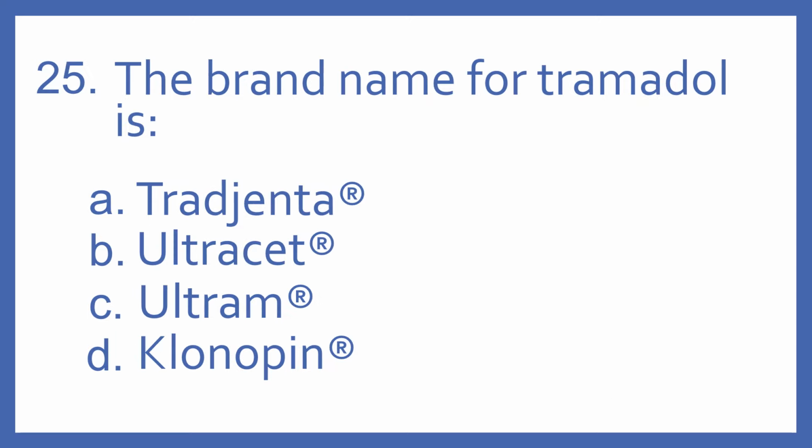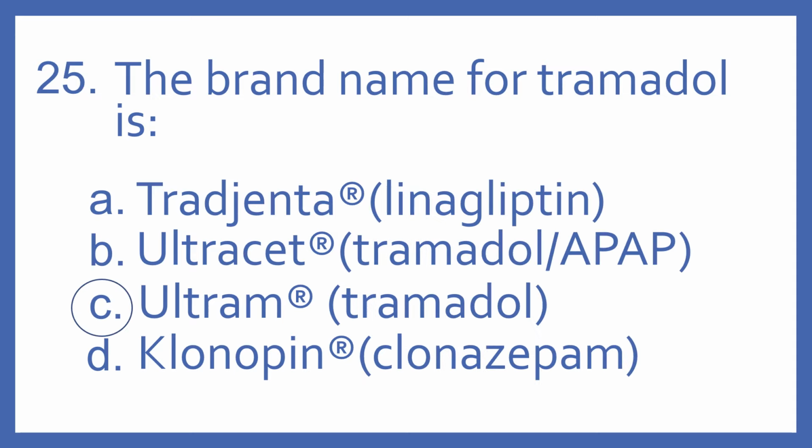Number 25. The brand name for Tramadol is A, Tradjenta, B, Ultracet, C, Ultram, or D, Klonopin? And the answer is C, Ultram. That is the brand name for Tramadol. Tradjenta is the brand name for linagliptin, the medication for diabetes. Ultracet is the brand name for a medication with tramadol and acetaminophen. And Klonopin is the brand name for clonazepam, which is a benzodiazepine for anxiety.